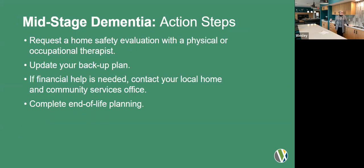All right. Mid-stage action steps: request a home safety evaluation with a physical or occupational therapist. You might see some increasing falls in here, so you want to make sure people are still strong, especially if they're spending a lot of time on the couch. Update your backup plan. And if financial help is needed, contact your local home and community service office. And they're great. And then complete your end of life planning.